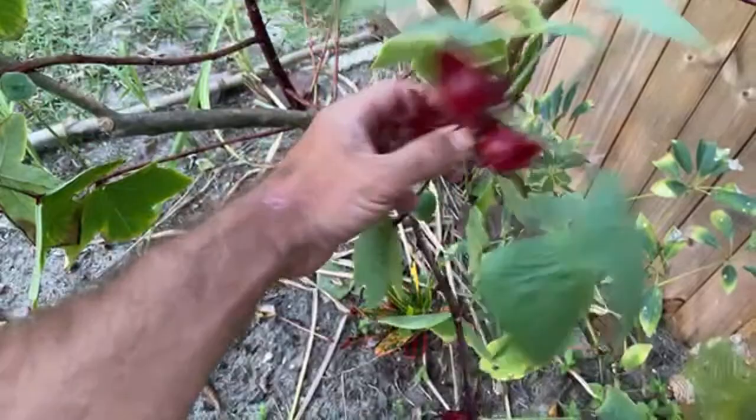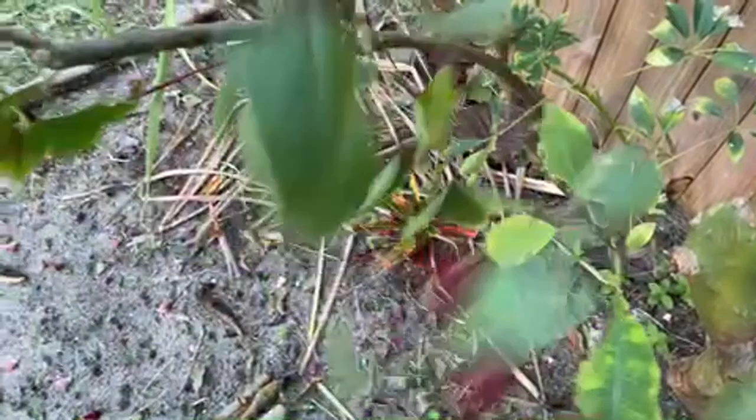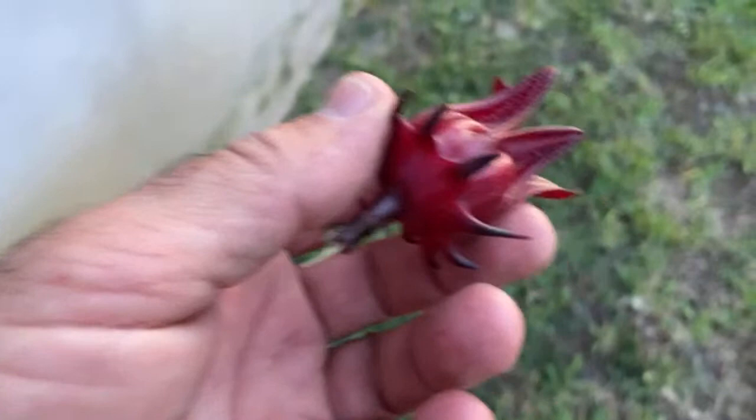And I can't resist in good conscience eating one of these roselles. I don't want to damage the plant though. I like to trim them off, but this will work. Okay. There we have it. Oh, that is a treat. That is a treat. Have you ever had one of these?